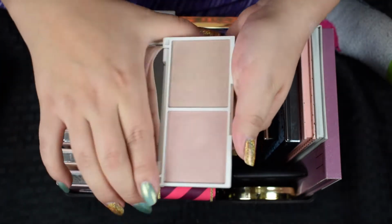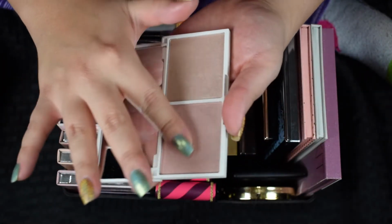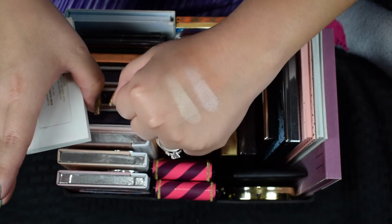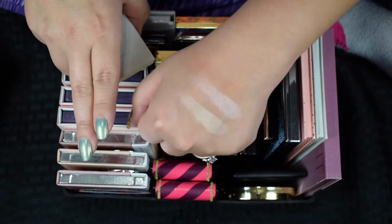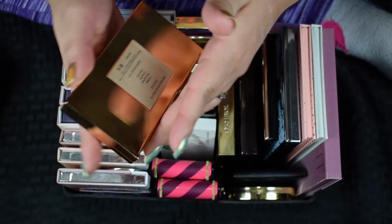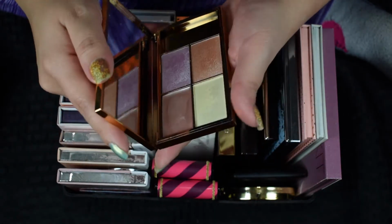Then I have this one from Vintage. One is in the color Rose Quartz and the other one is in Chocolate Diamond. They're very smooth, very buttery, and they're actually tones of highlighters that I don't have already in my collection, and they have that really pretty undertone to them that makes them very unique but also very workable. So these are stunning.